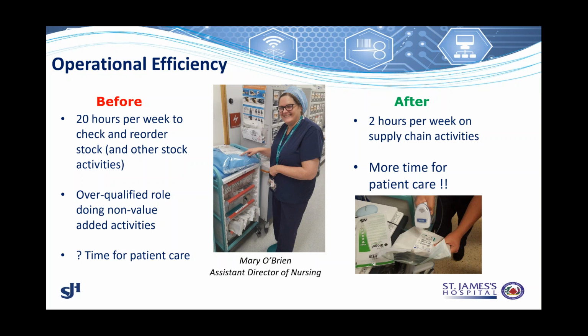Clearly they're overqualified for that role, and I would say they might not even be qualified for that specific role. Their background and training is in nursing, it's not in supply chain activities. So after we've introduced the scanning system, we've now reduced that down to 2 hours per week in supply chain activities. And this is really around scanning products at the individual patient level.